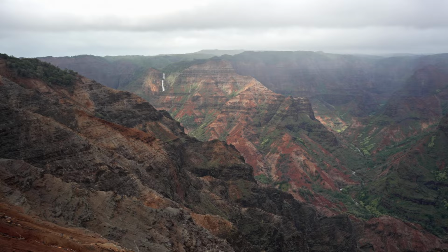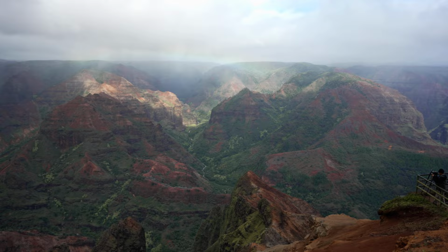There's some light starting on that side, on that waterfall. There's the rainbow. I don't know if you guys can see with this ND filter on, but whatever.